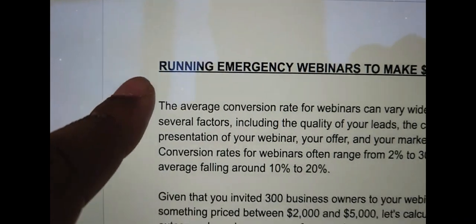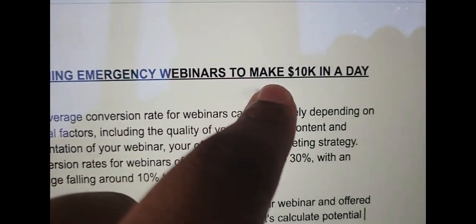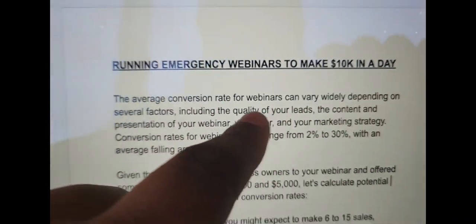it, the way that people that believe in leverage do it, the way that you don't even have to reach some point of emergency anymore when you start implementing this. If I only had 8 hours to live and needed to come up with $10,000 in an 8 hour period, this is what I would do right here. I would start running emergency webinars to make $10,000 a day.